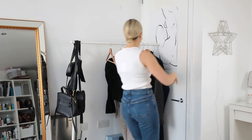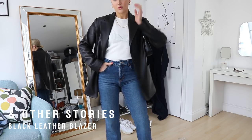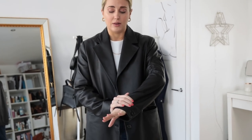Or the next thing that I'm going to show you, if wardrobe budget allows, guys, I honestly think the black leather blazer is a place to invest in, because I got this the other month and I have literally not taken it off. It's just so cool, and it's such a lovely feel as well. This one's from & Other Stories. I think it was about 250 to 275 pounds, but that's kind of what you'd be looking to pay for anything that's a good quality leather.